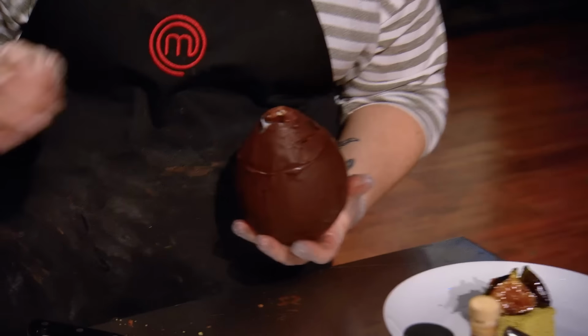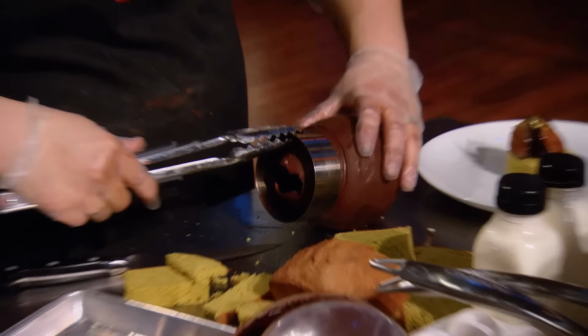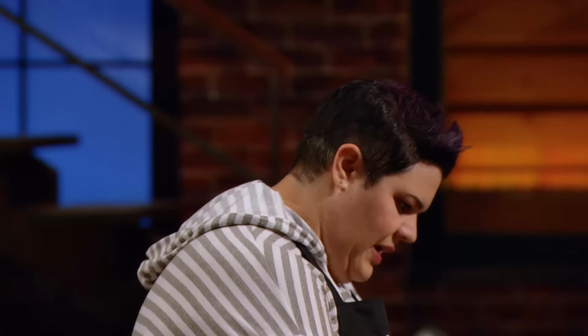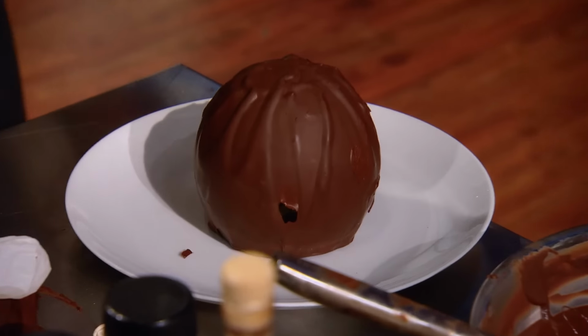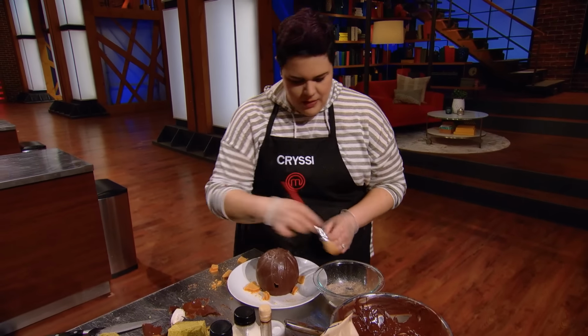This is risky now. She's got to try and get that balloon unstuck from the edge of the chocolate and then remove it from that sphere without damaging it. There you go. Awesome, Chrissy. Let's go, Chrissy. I made a hole. There you go, Chrissy. If everything else on the plate is great, maybe, just maybe, I can get away with my lumpy, ugly sphere.